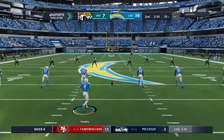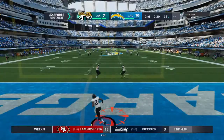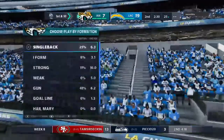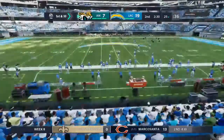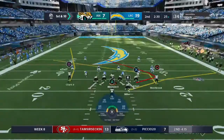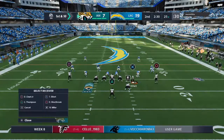So with the missed PAT in his rearview mirror, he goes back out to kick this one off. And that one will bounce out of the back of the end zone, so we will start here at the 25. Minshew and the Jags now with a 1st and 10 at their 25-yard line.